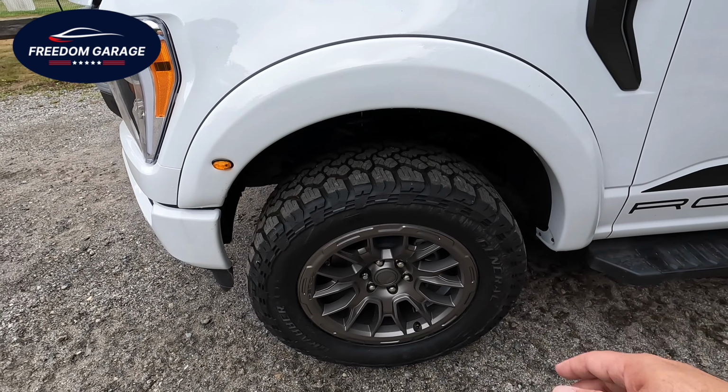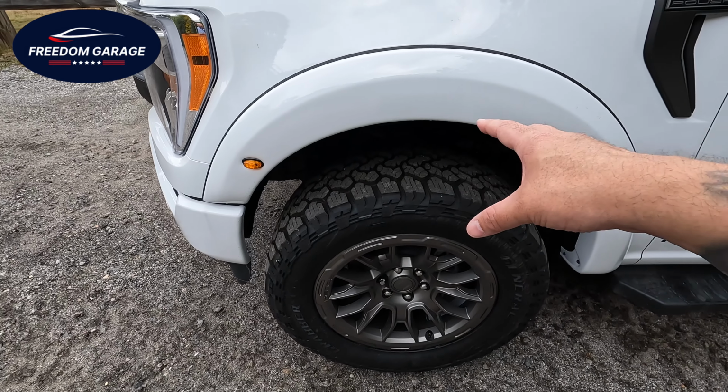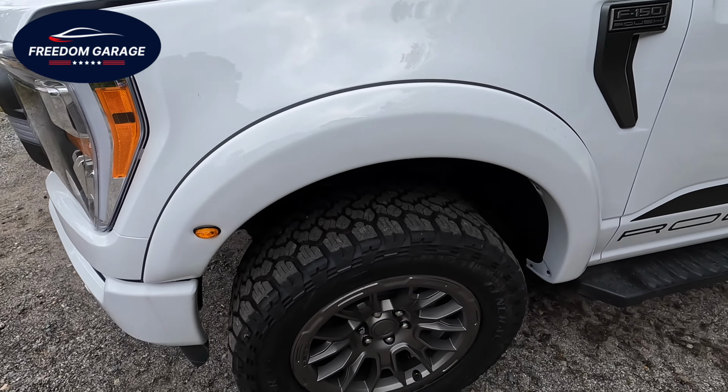Okay, and of course we have, I didn't mention it on the other side, but the 33-inch tires, and you have the Roush Performance coilover suspension on this vehicle.